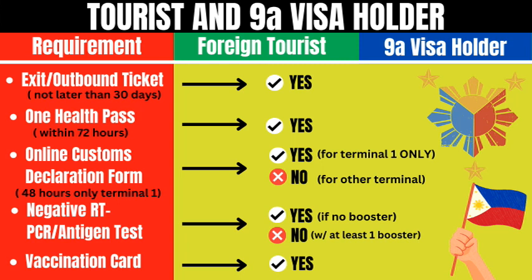No, you are not required for RT-PCR test or antigen if you are fully vaccinated with at least one booster shot. Vaccination card, yes, this will be asked from you. Make sure to bring it with you. Either it's a certificate, a digital certificate, or just a simple card, just like in the US. They have the CDC white card. That alone is enough proof for your vaccination status.